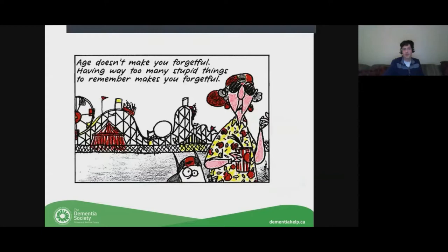Age doesn't make you forgetful. Having way too many stupid things to remember makes you forgetful.